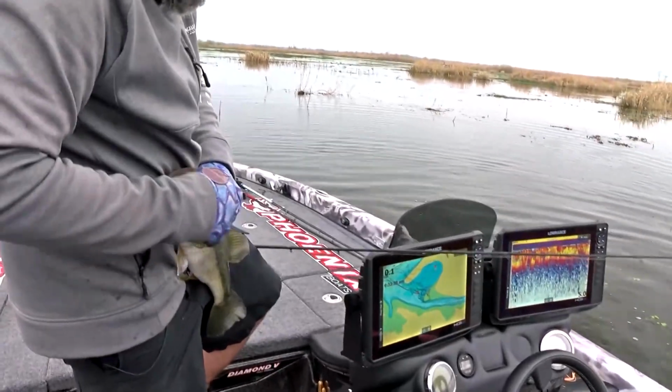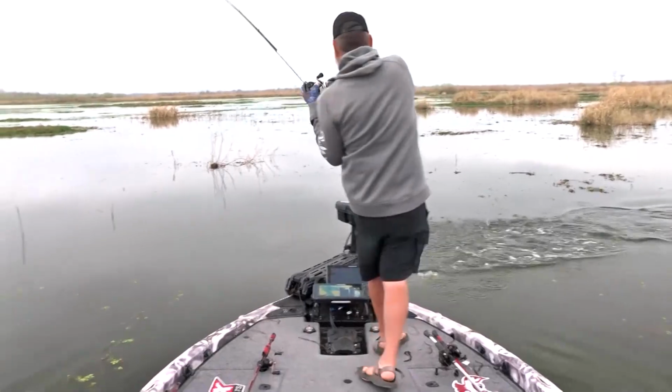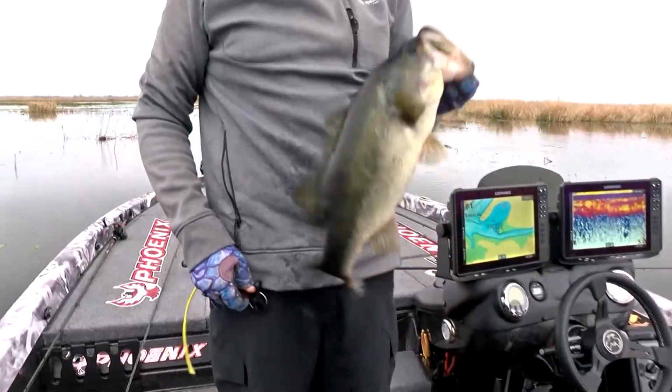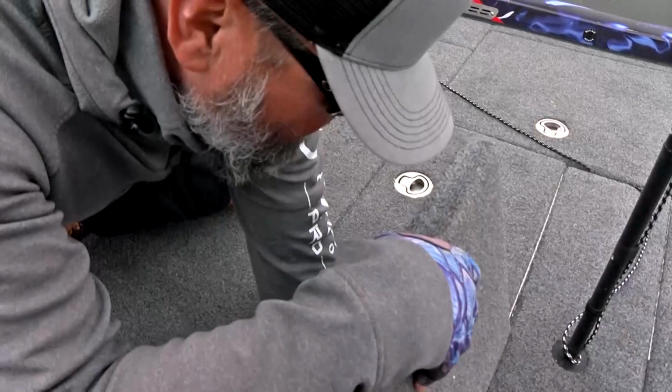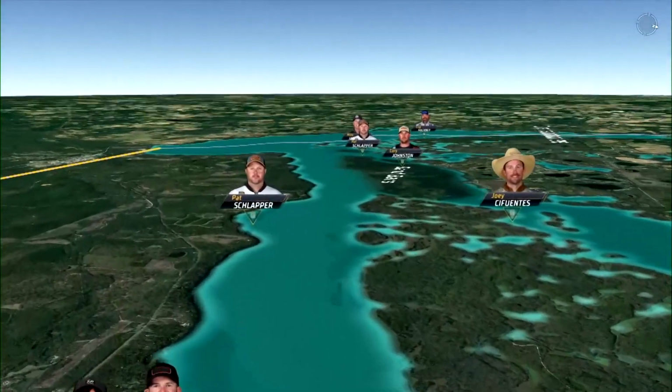And the one thing to really take from Hackney, who was punching them through thick mats throughout practice with a big weight, as the fish changed moods, Greg Hackney going to a very, very lightweight with the Strike King Rage Bug and getting it done. And really, like you said, outfishing the competition around him.